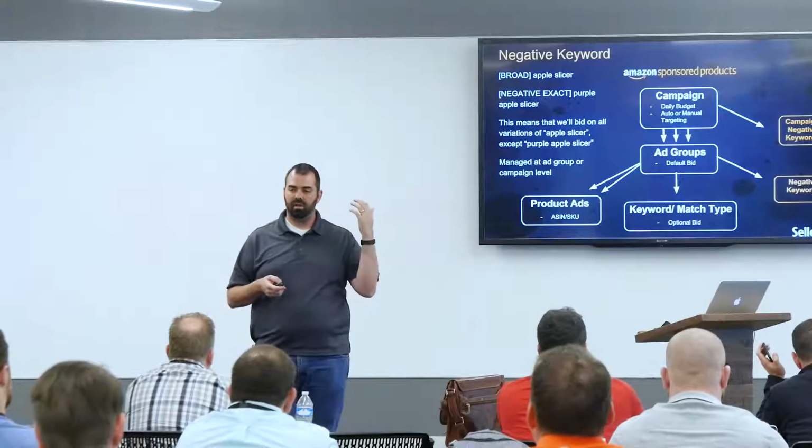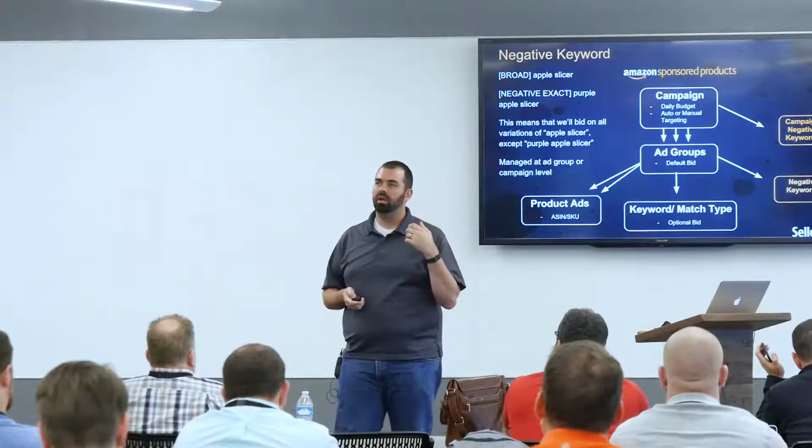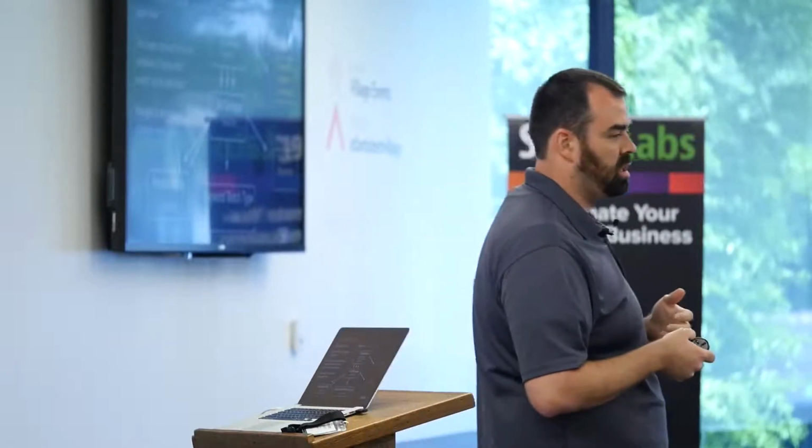So if you have an apple slicer, which is the keyword example we're going to use throughout here, if you're advertising an apple slicer and you use an exact negative match type of purple apple slicer, that's kind of the effect of advertising on all the other apple slicer keywords except for purple apple slicer. So the negative ones just kind of act as a negative or a blacklist type of functionality. So that kind of sums up the structure. Again, that was like a 30-second version of this because I want to leave plenty of time.